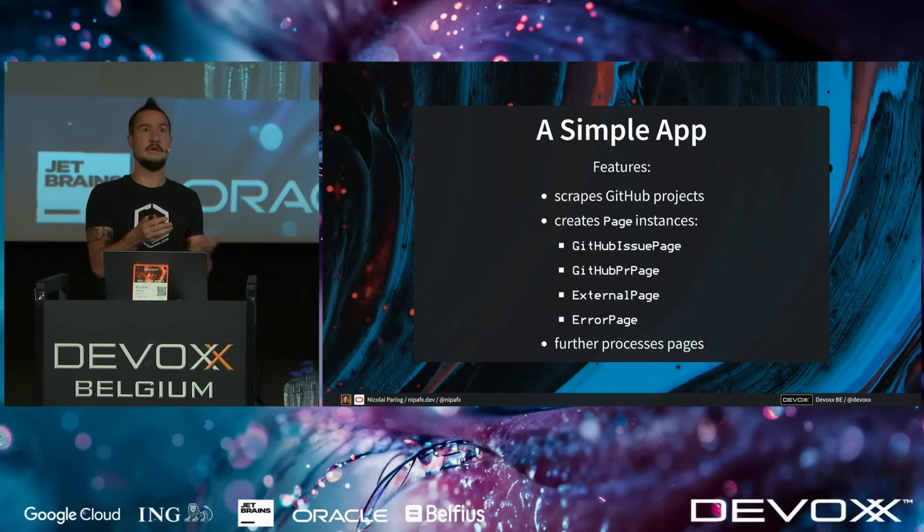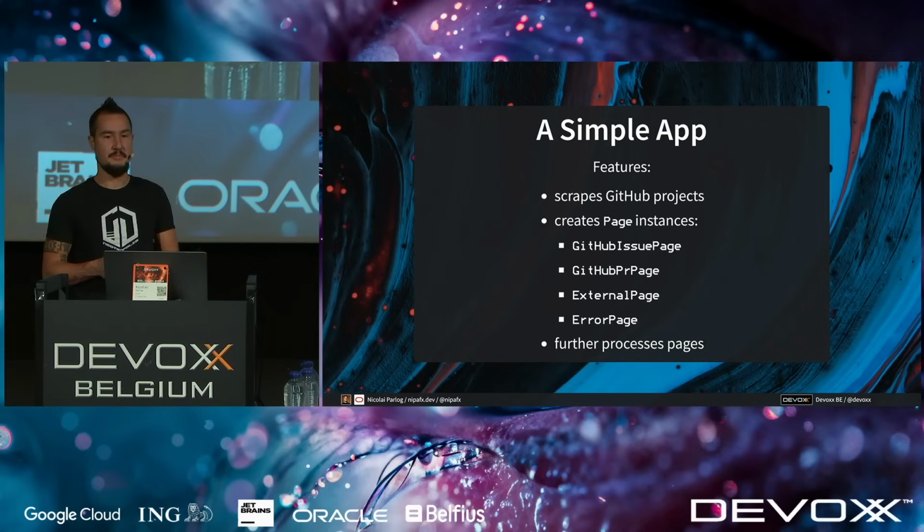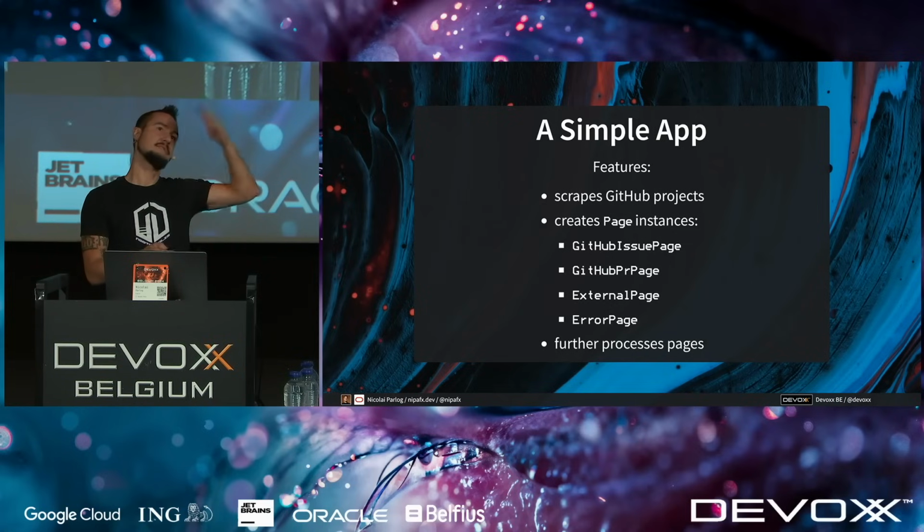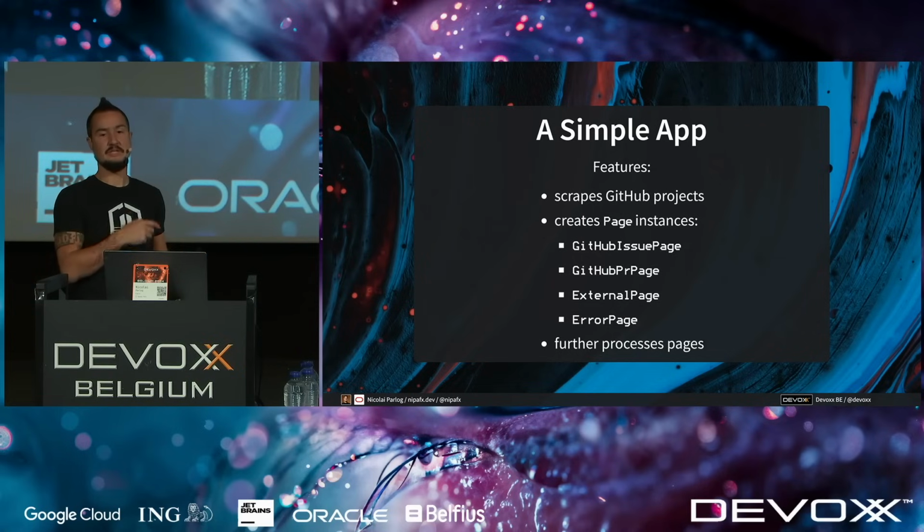Other GitHub issues, but could also be external pages like Wikipedia. Of course, things might fail, so there could be error pages. And then it takes all the GitHub pages and pours it back into the same process, and then you probably want to cut it off at some point, so you don't download all of GitHub. But yeah, so that's the idea here, right?